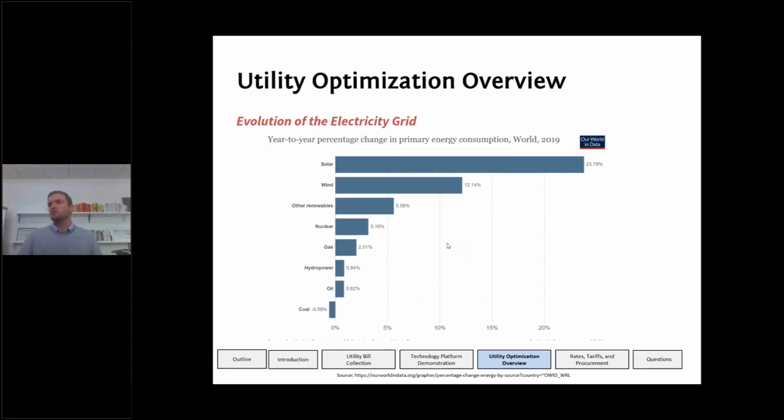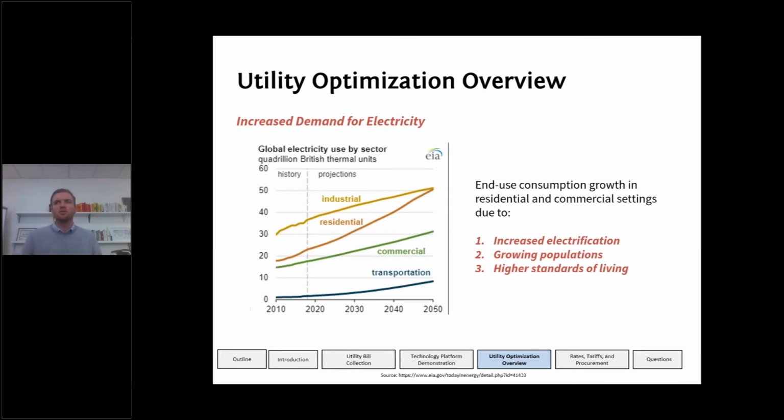That evolution can be seen here in this bar graph as well. Over the last couple of years, this is year-to-year data from 2019, we've seen a 24% increase in solar and a 12% increase in wind assets on the energy consumption or energy generation grid, and coal is continually falling behind. In addition to that evolution, there's just this overall increased demand for electricity globally.